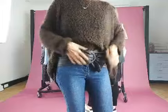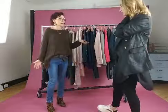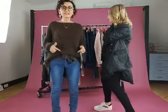And just keep pulling it through. I know it's a bit long on me, so there. Now, doesn't that add a bit of style to my outfit? What do you think? Yeah, it looks really cool. And it doesn't have to match. This is the colour you'd go for.